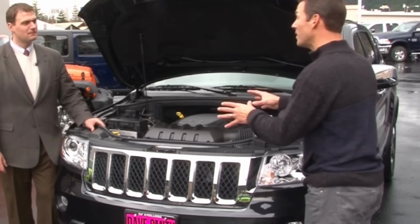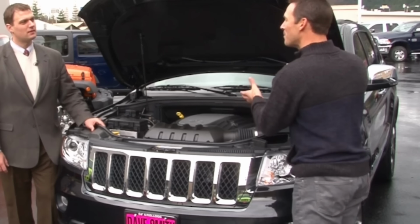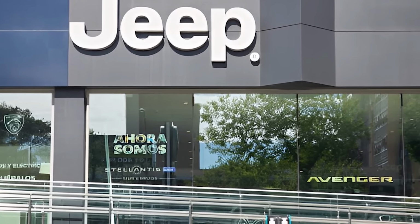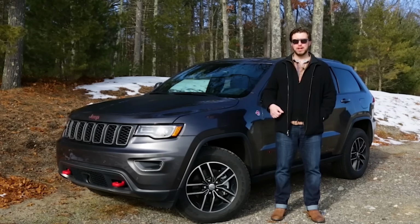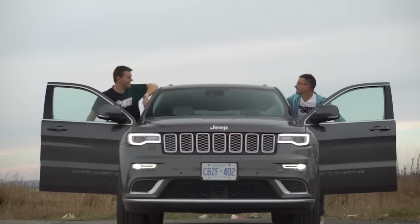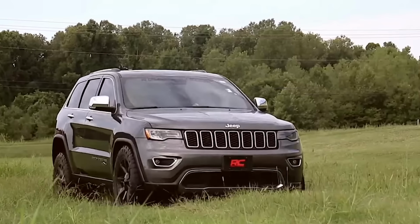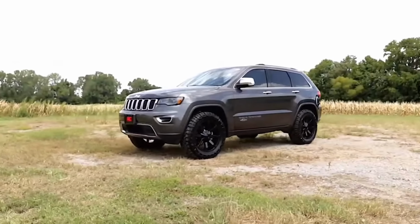It got bad enough that owners filed a class action lawsuit, and the 2014 was somehow even worse, piling up over 3,000 complaints on NHTSA and earning one of the lowest reliability scores in the entire SUV market that year. So when people ask if the Grand Cherokee is reliable, the answer depends entirely on which year you are talking about. Because the 2017 is a completely different animal from those early WK2 nightmares.